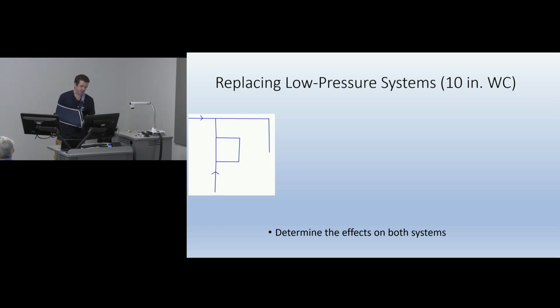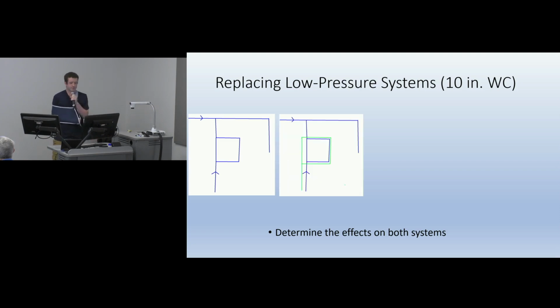The way that we do that is, first, we come in and parallel part of the system with our intermediate pressure, which is the green line. Then we have an intermediate pressure and a low pressure pipe on the same street. So we can go around to all the customers in this area and move them over to the intermediate pressure main. That takes a while, so it's good to have both of them and not do it all at once.